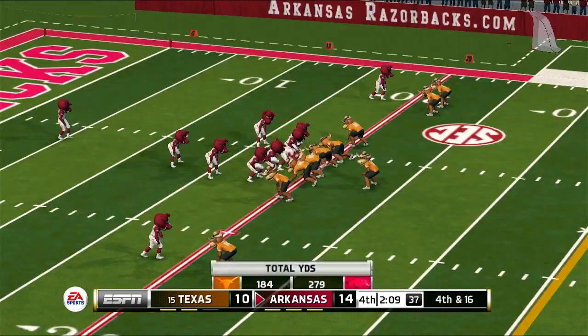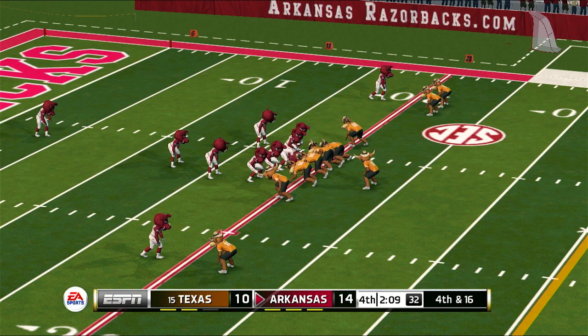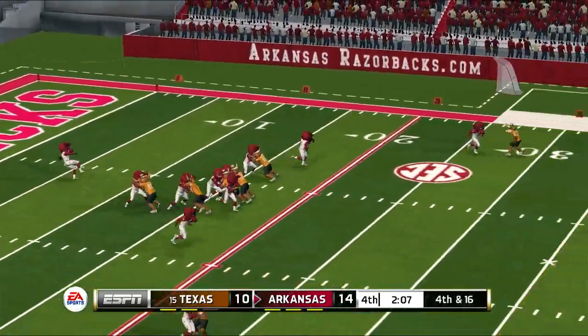Boy, Brad, that was a big hit on the quarterback. I'm going to be interested to see how he responds from this hit and whether or not he comes after his offensive linemen and challenges them to start playing a little bit better.